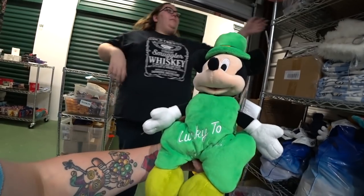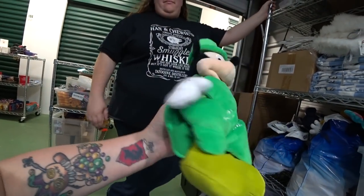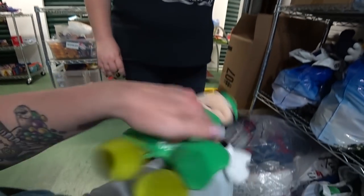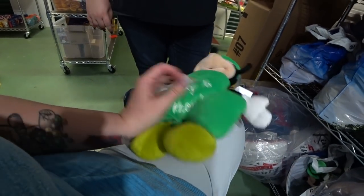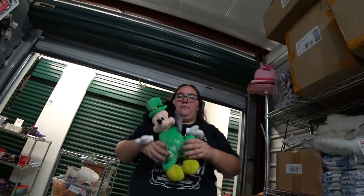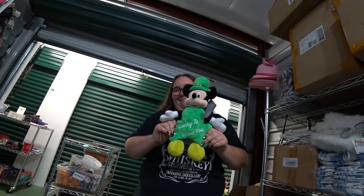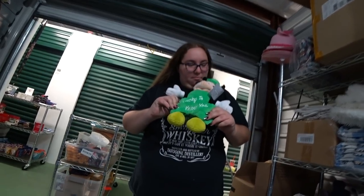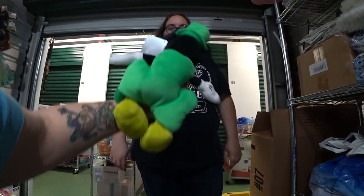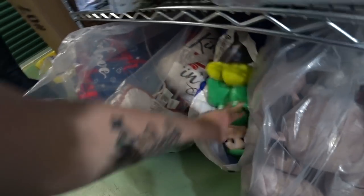What is this? St. Patrick's Day Mickey? Oh my god, this... Oh, his whole body is covered like in an outfit that's a clover. Lucky to know you. I feel weird putting my fingers in his crotch. $7.99, lucky to know you. He's a little leprechaun. That is really cute. I didn't see him at the outlet. He's cute. Get back in there, Mickey, till you go to your new home.